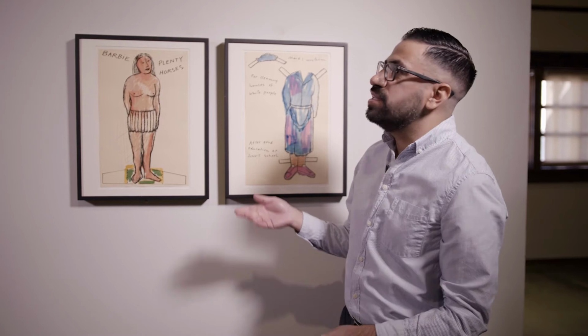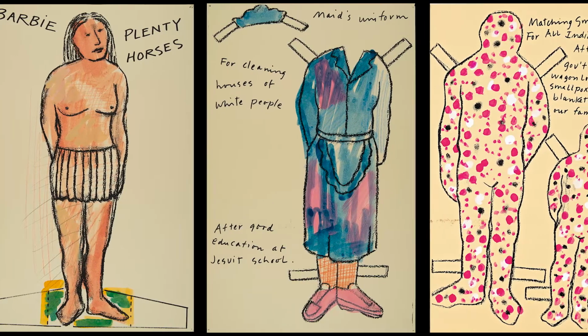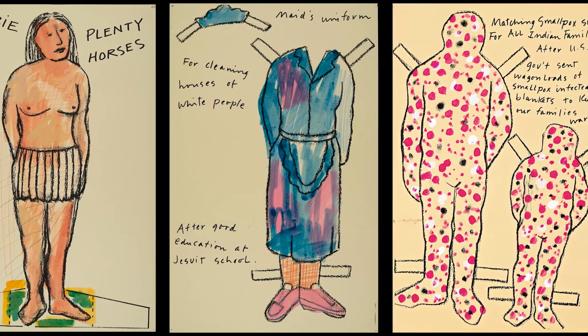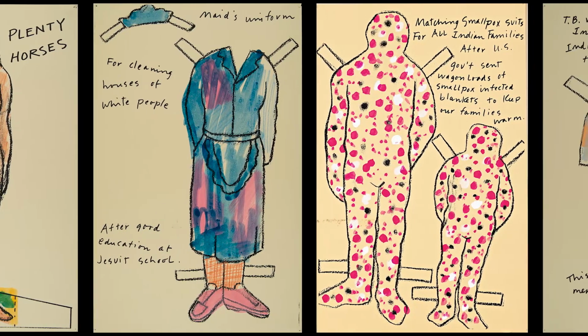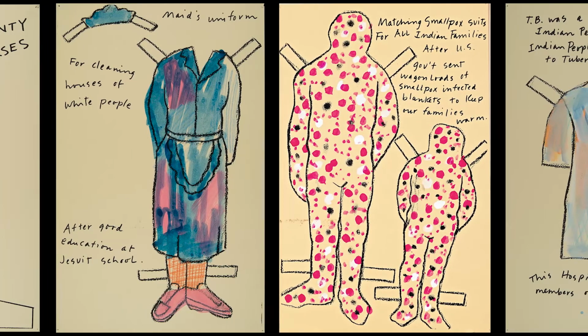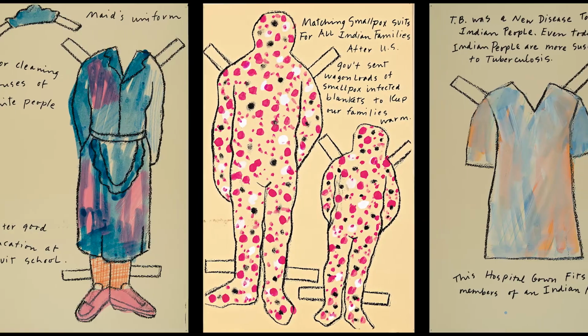What we see here is Barbie and Maid's Uniform, and it's her parroting America's obsession with pop culture and trying to intersect its ideal with these native cultures and their native ways. The parody that she shows in this series is a survival tactic of what she calls reservation humor. In this, it's very self-degrading and self-deprecating, but she says it's a way of them connecting with each other and understanding how modernization has affected their culture for the past 100 plus years.